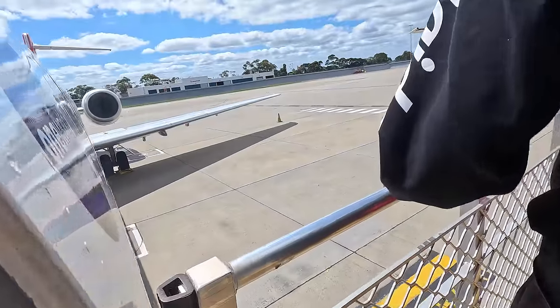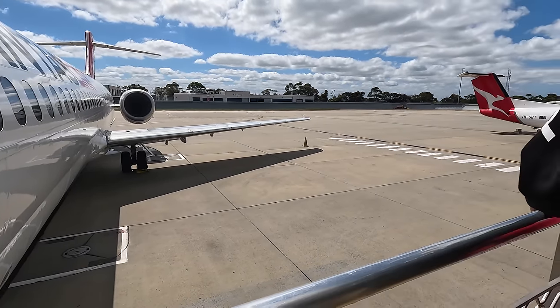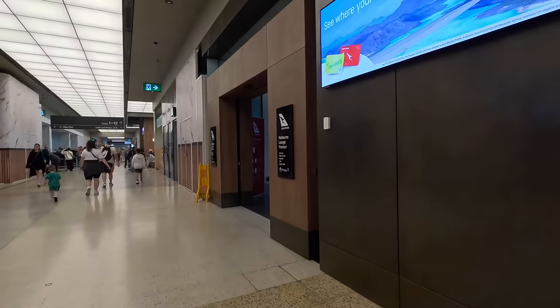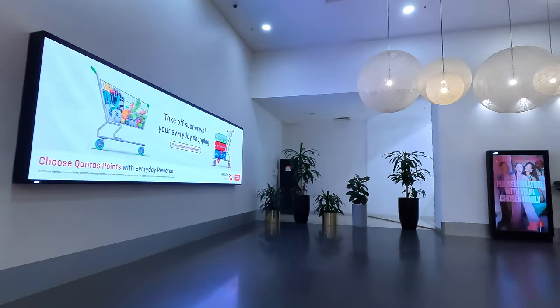Melbourne has both remote gates and air bridges, and it was a perfect day for the latter. I organised a longer layover in Melbourne because I figured that there would be a great plane spotting view from the lounge, and it did not disappoint.